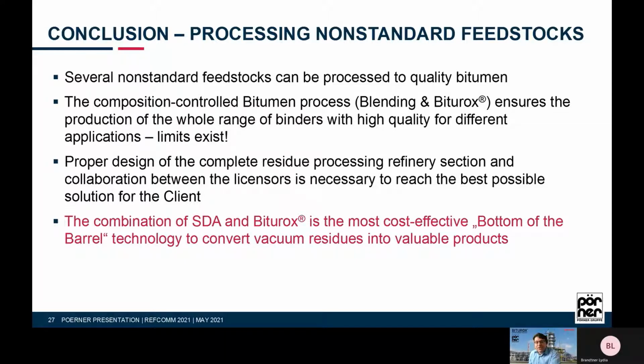The proper design of the complete system is necessary. As I said, you have to work together with other licensors. If you speak about hydrocracker residues, if you speak about SDA pitch also, we are offering it together with our sister company, where we can work also with other SDA suppliers. That's not a problem for us. And as I said, this combination SDA and Biturox is the most cost-effective bottom of the barrel technology to convert vacuum residue to valuable product, quality bitumen, and DAO that can be processed further.